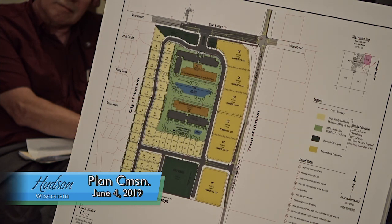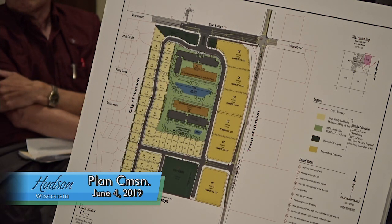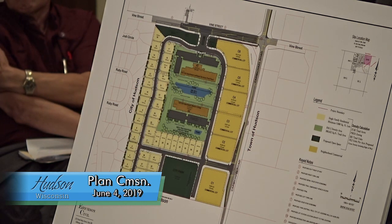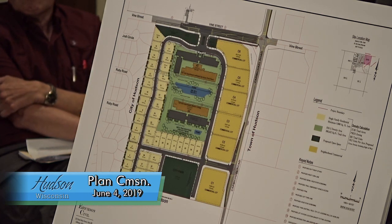Would that retail be open to the general public or just the community? It would be open to the general public, although your zoning code only allows for neighborhood commercial, so it has to be focused on supporting the surrounding community, although it would be open to the general public.